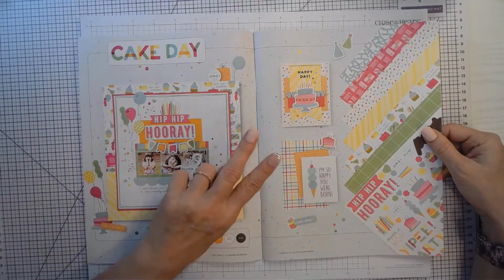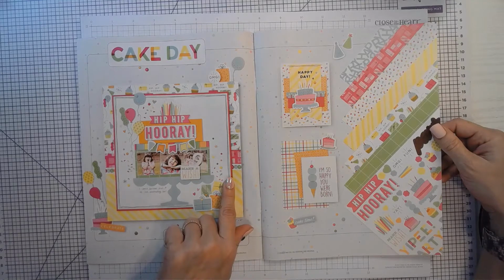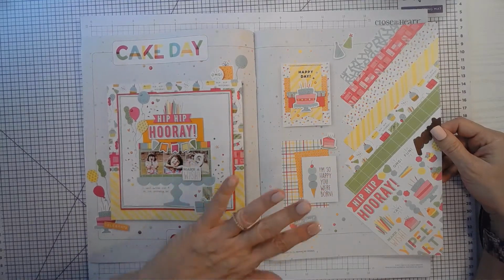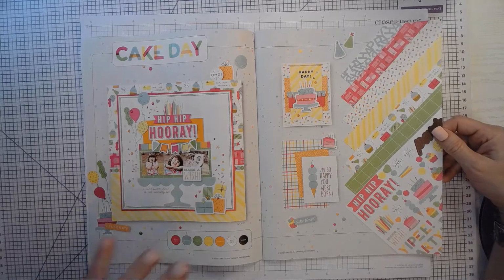Okay, there are 2 new collections in each of these little mini catalogs. The first one is called Cake Day, and I'm loving this one, so I did order some of this. Now I have a very full, crowded craft room, so I'm pretty picky about what I order, and I'll tell you what I've got out of this catalog so far, and I'll be playing with.